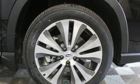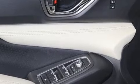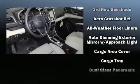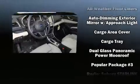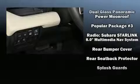Subaru ensures the safety and security of its passengers with equipment such as dual front impact airbags, front side impact airbags, a panic alarm, and four-wheel disc brakes with ABS. Electronic stability control ensures solid grip atop the road surface, no matter how challenging the driving conditions.